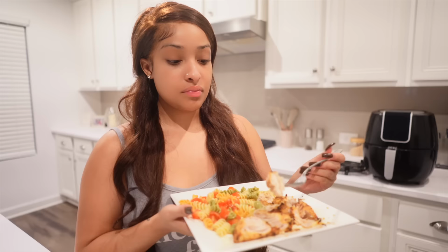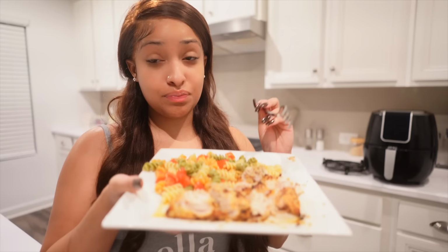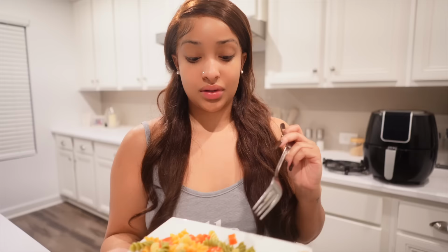This was a super quick and easy meal. For dinner tonight, we got some air fryer chicken with some pasta salad. Usually I would have added some cucumbers in it, but I ain't had no cucumbers, so that is what I'm having for dinner. Pasta salad is one of my favorites, and tomatoes with it, bomb.